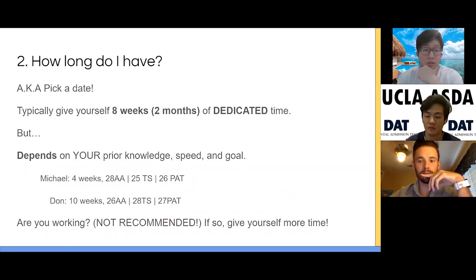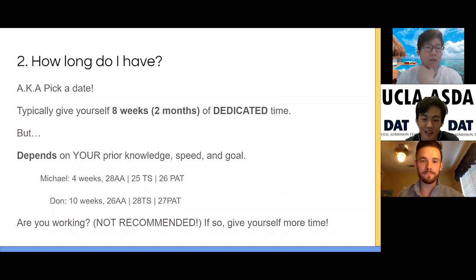It also depends on your speed, how fast you generally study, and what your goal will be. Michael's a very smart guy. He studied for 4 weeks and was able to score one of the highest in the country. Imagine how much better he would have done if he took the same time as I did. I'm more mortal, so I took 10 weeks and I did well, but I took much longer. Yeah, I felt like 8 weeks was a good enough time. After 8 weeks, it felt a little too long for me. So we recommend generally 8 weeks.